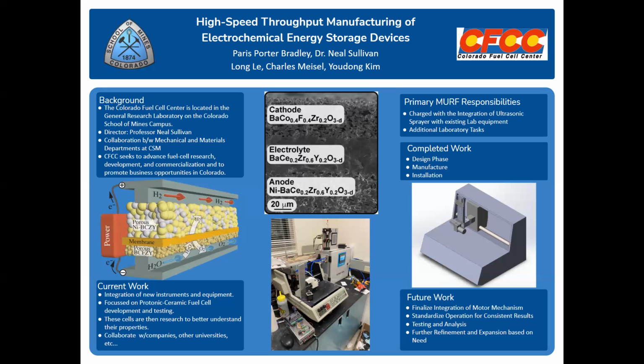As seen in the middle top diagram, these layers can be smaller than 100 microns in width, but again, any holes or gaps may cause total cell failure. The ultimate goal of this project was to find the optimal setup for rapid production while maintaining cell performance.